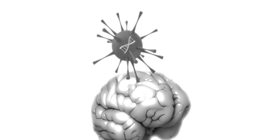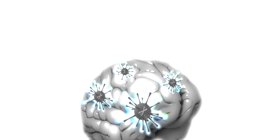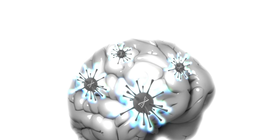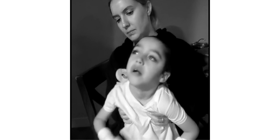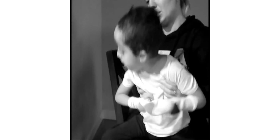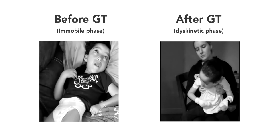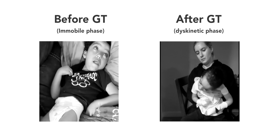However, a recent gene therapy has changed all that. In this radical procedure, a virus with the correct genetic code is injected in the brain and infects it. The brain is suddenly flooded with new neurotransmitters, and a child undergoes a period of dyskinesia, where their body is overcome with involuntary movements. When that period of dyskinesia subsides over several months, a child is able to start the motor learning process like a newborn infant.